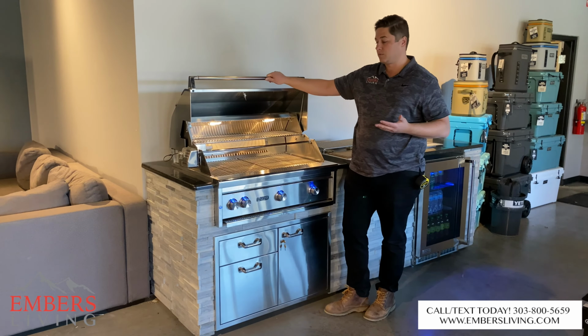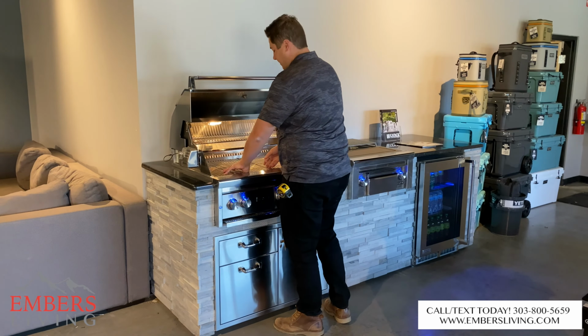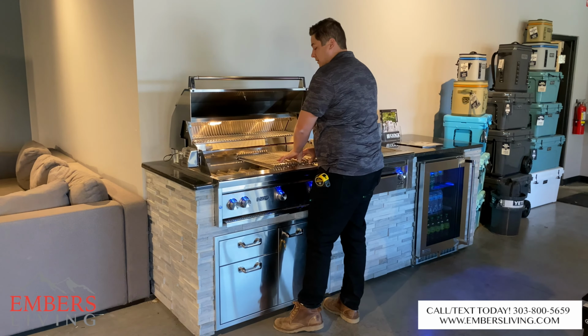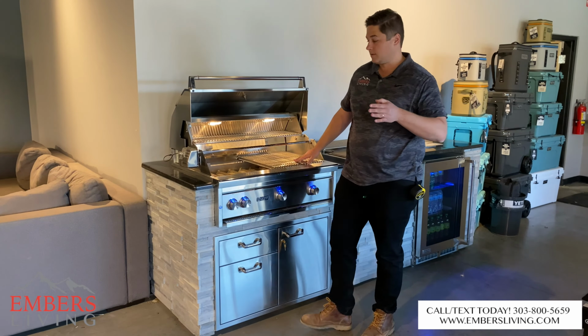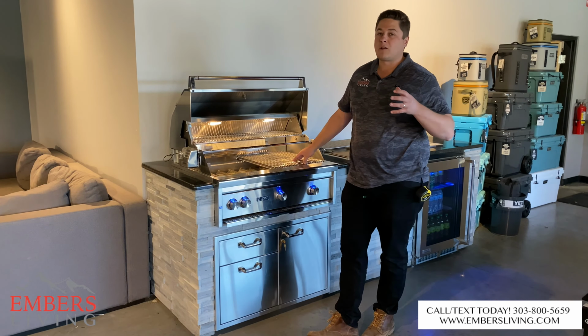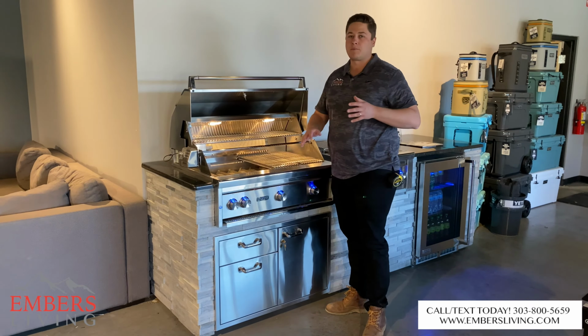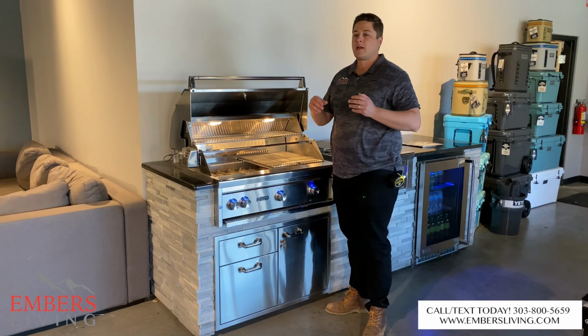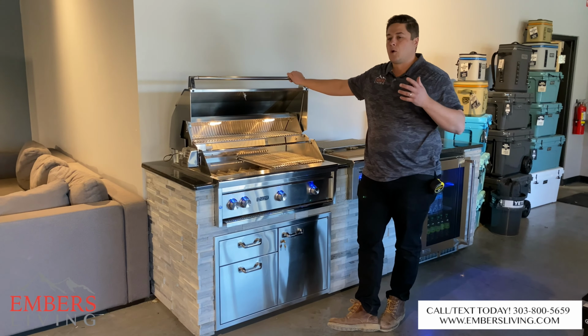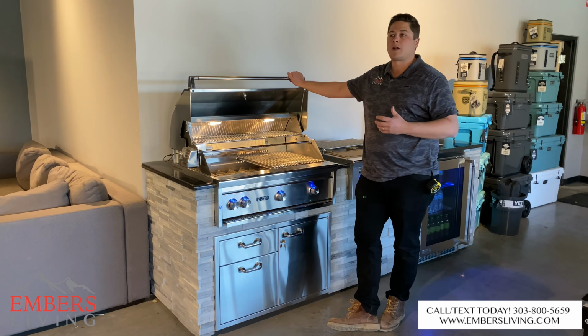Now, why is that so important? Well, I'll show you some close-ups of these burners. But essentially, they're all infrared. So this is using all infrared cooking. What does that mean? Well, infrared allows us to get to the high-end temperatures, 1200, 1500 degrees. Now that's important, especially with cooking red meats, things like that, because we can really have a true restaurant-grade sear.